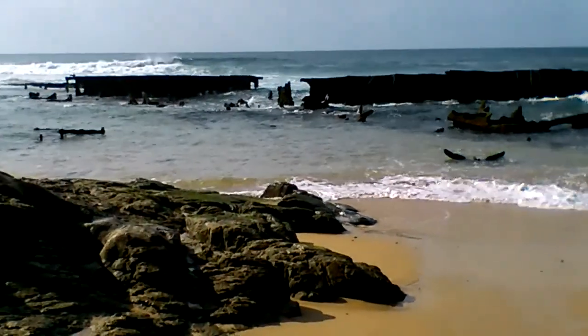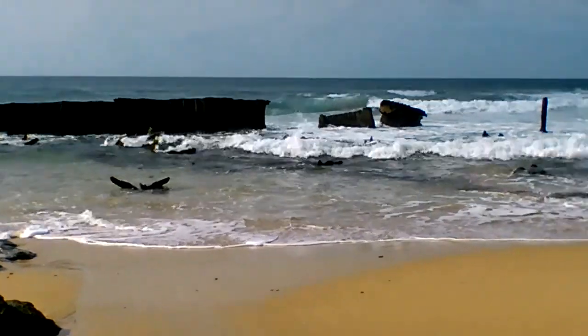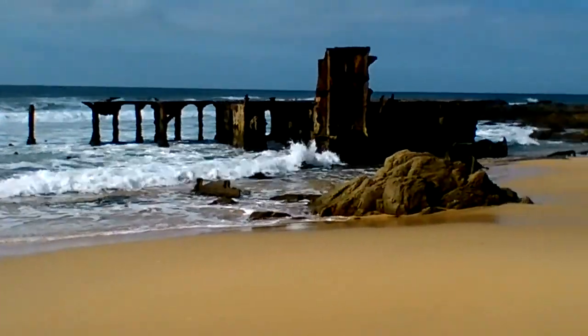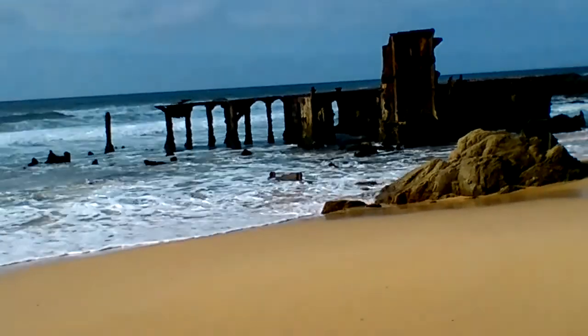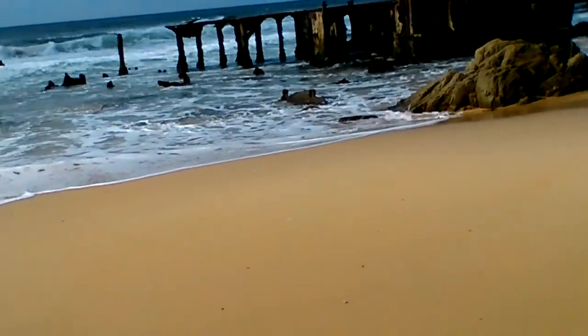As you can see, it's broken into 1, 2, 3 pieces, and on Google Maps you can see them lying in a line diagonally running into the sea.